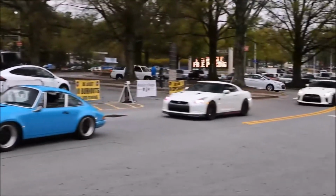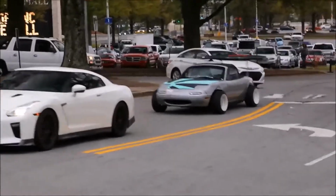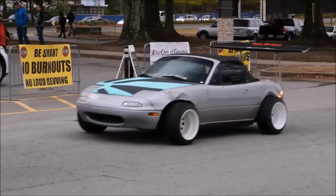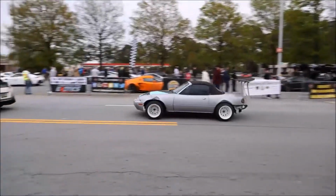All right, we've got a couple things going on here. We've got the halos on the GTR. We've got this Miata with this wing and the wheels. What? I absolutely love it. I absolutely love this Miata.